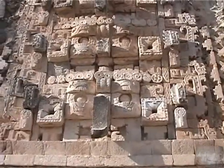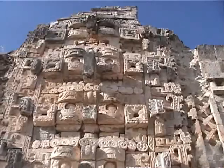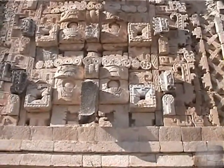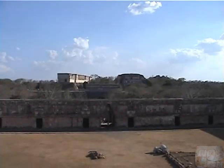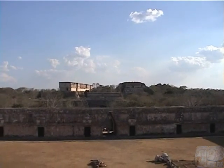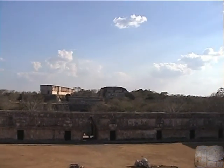Masks of Chac right there. And between them is a row of flowers, and you see the star on the end, which is very interesting. You can see all this over here. Look at this, it's gorgeous. It's weird. Isn't this cool? Oh, there's your picture of that one.